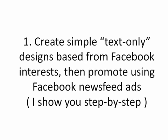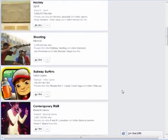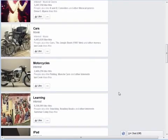Number 1, create simple text-only designs based on Facebook interests, then promote using Facebook newsfeed ads. And in fact, I show you how to use the Facebook newsfeed ads step by step as part of the training in my latest T-Inspector product. By simply going to Facebook, typing in interest, and then scrolling down, you'll find all of these different types of niches you can get into.